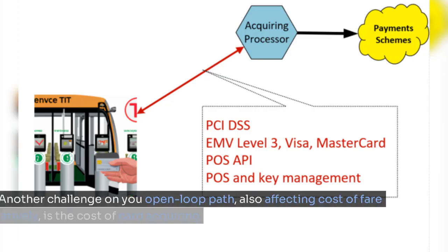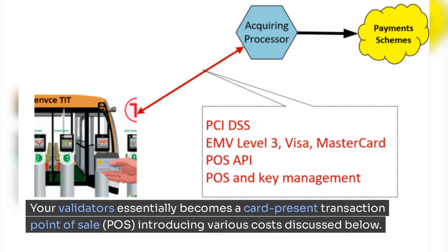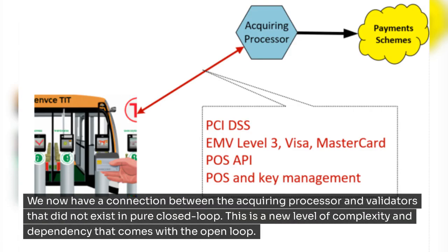Another challenge on your open-loop path, also affecting cost of fare collection and adoption rate negatively, is the cost of card acquiring for small value transactions. Your validators essentially become a card-present transaction point of sale, POS, introducing various costs discussed below. We now have a connection between the acquiring processor and validators that did not exist in pure closed loop. This is a new level of complexity and dependency that comes with the open loop.